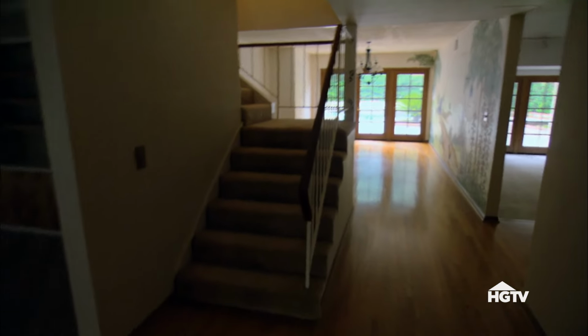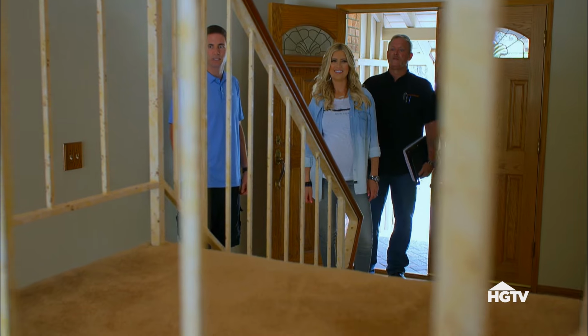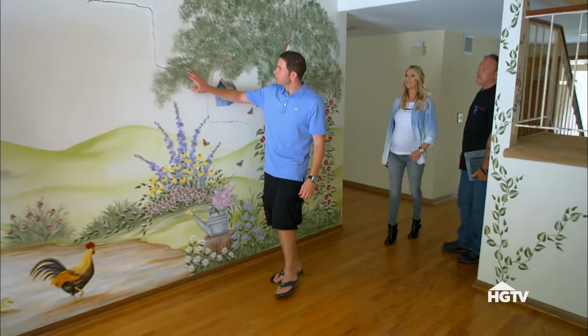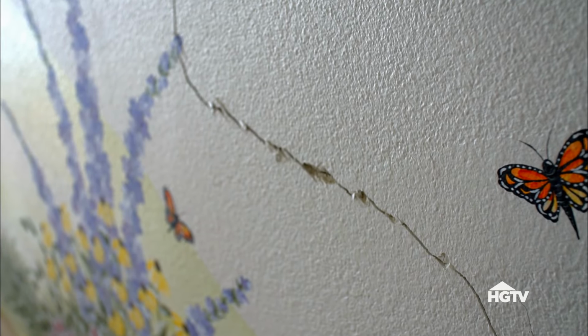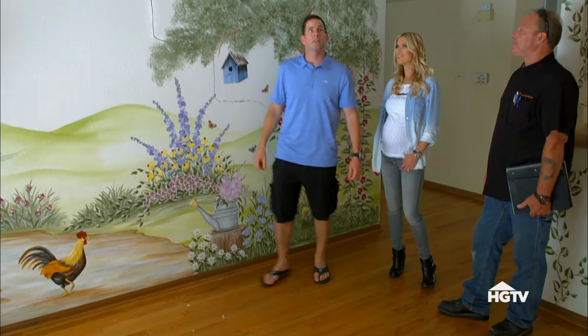Eesh, terrible entry. Dark. Very dark. It's so weird. You walk into the staircase and it's an ugly staircase. All right, so this is the dining room. Wow, look at this. You have a mural with a giant crack. Oh my. Okay, yikes. What in the heck is going on here?